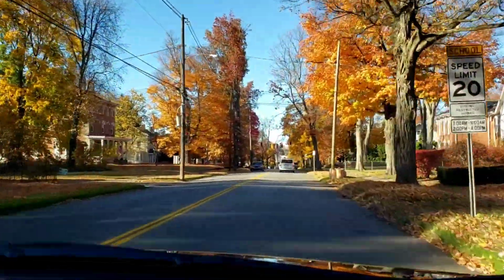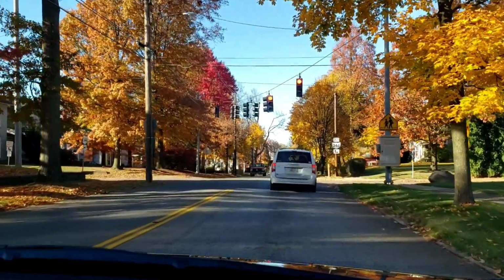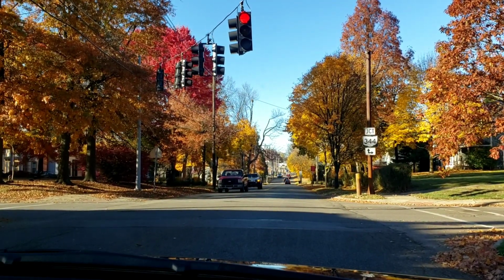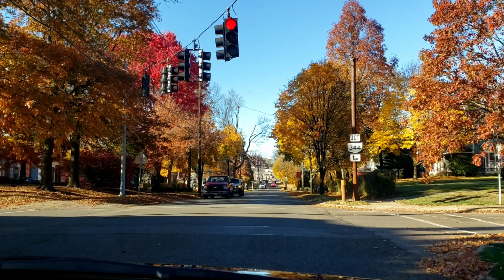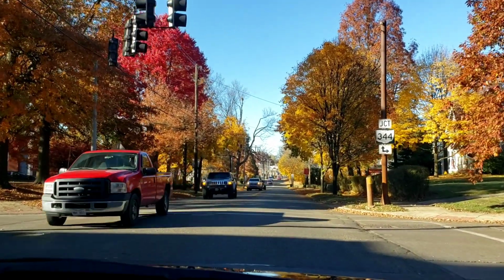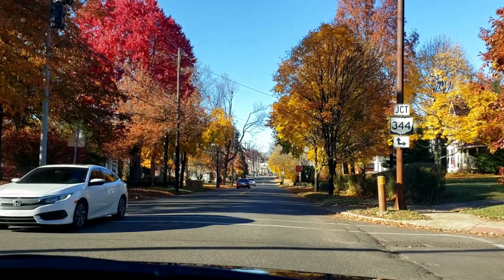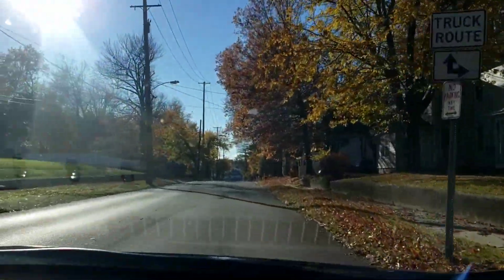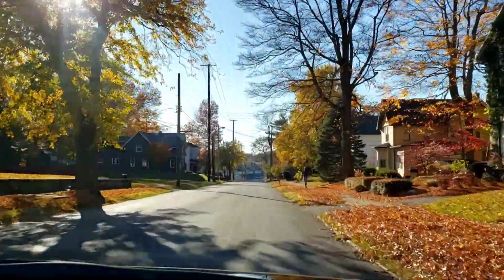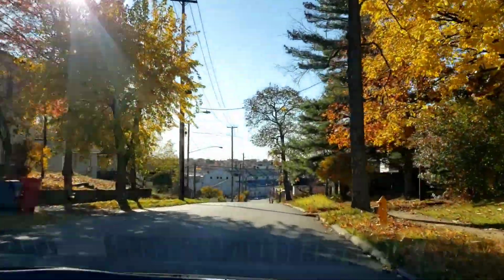Back into Salem, we got 58% battery, 146 mile range, 148.3 travel. So that's like 294. I think I'll make a left here. So that's about it.